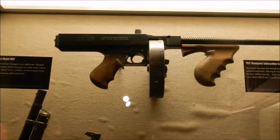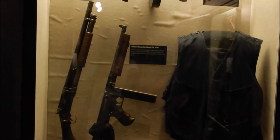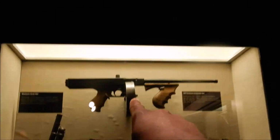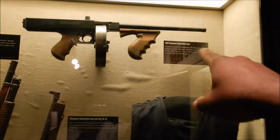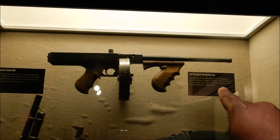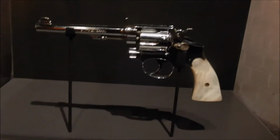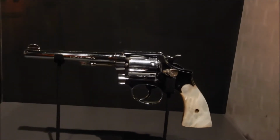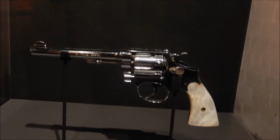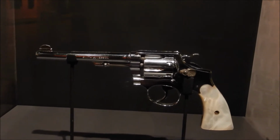Also, federal agents carried these types of guns everywhere they went. There's a shotgun. You got yourself a Thompson submachine gun. It's an M1A1. You got the Winchester model 1897. This one is a Thompson submachine gun, the same one as that one, but with a clip. This is Al Capone's revolver. Back in 1928, he asked his friend to buy him some guns. This was one of them.